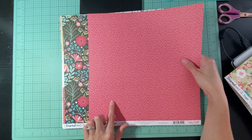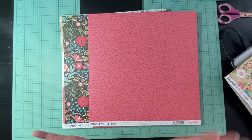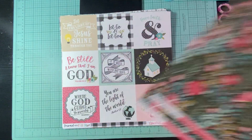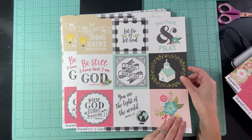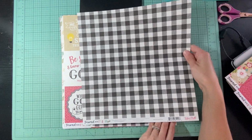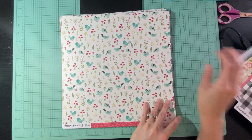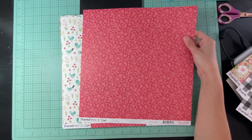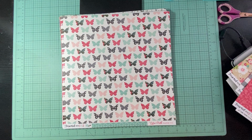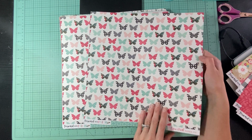And it looks like these are supposed to be maybe like the opening of a book or a check mark. I don't know. There's some cards and that gingham. So even if you use it just for the gingham, that would be super cute. I'm not a fan of this side, but I do like this side. I love this one. I can see myself fussy cutting these out.